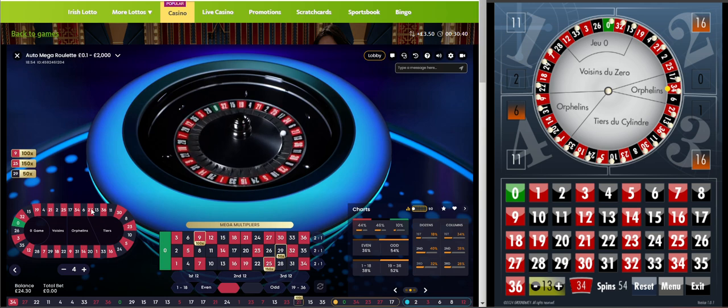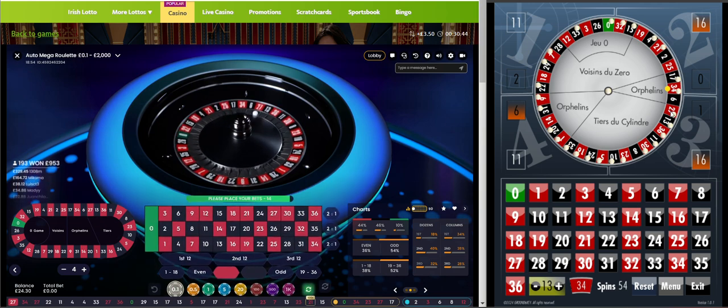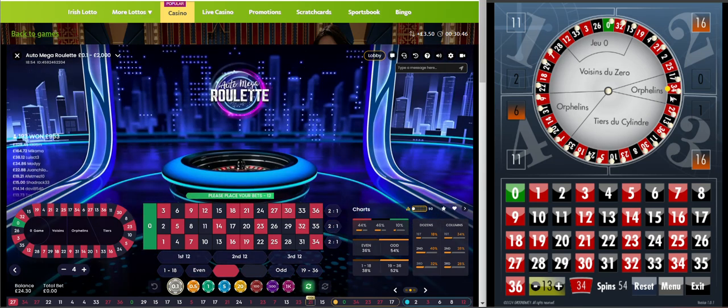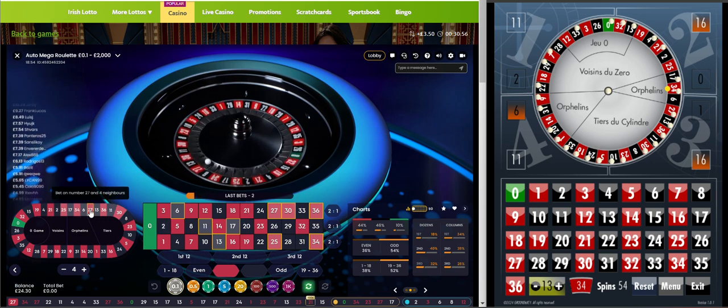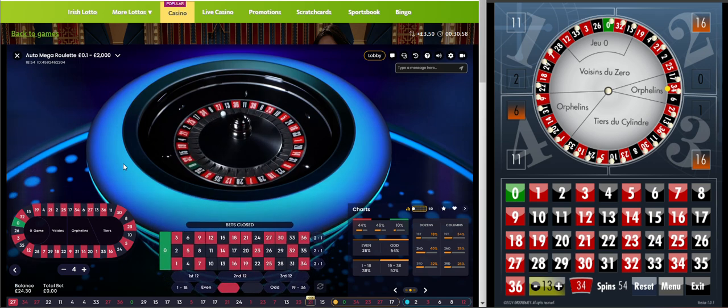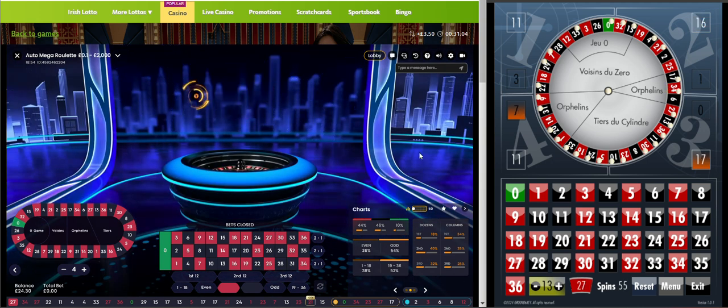That's 27. Oh, that would be a hit. Right on. See? 27 is right there. So this yellow dot is saying, hey, do this bet. And if I would have gone with this bet, I would have won because 27 is right here. And as you can see, 24 with four neighbors is covering the 27. But yeah, I think I need a bit more explanation. I need to watch the videos to fully understand.